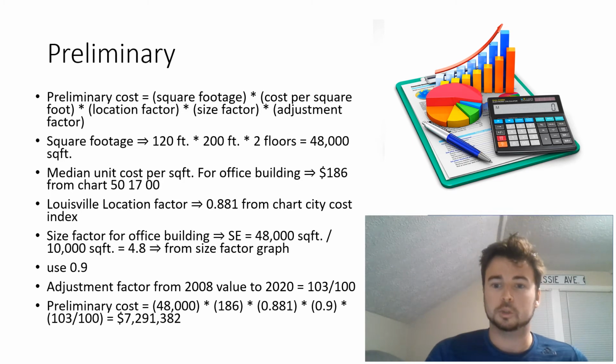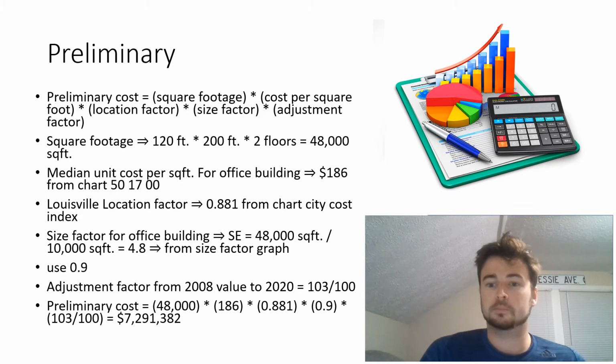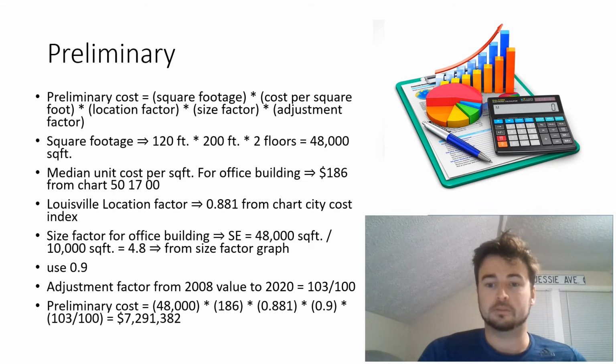Square footage was 120 feet by 200 feet for 2 floors. The median cost per square foot for the office building is $186, which we obtained from chart 501700. The Louisville location factor was 0.881 from the City Cost Index chart. The size factor for the building was 48,000 square feet divided by 10,000 square feet, for a 4.8 size factor.